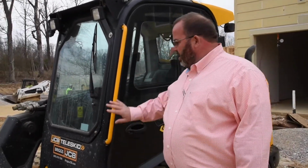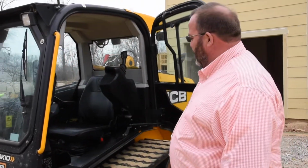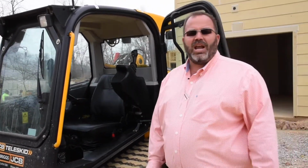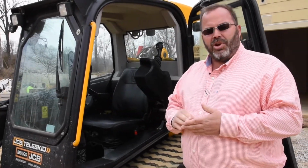We come across this machine here, the JCB Teleskid. It's a unique machine, and that's what I like about it. I'm always looking for something that'll help me make a dollar. As everybody knows, in today's time, you can't find help. The most important piece in your business is your equipment. And you gotta find a dealer that will service you. And the dealer is servicing and taking care of me, and that's a huge thing to me.